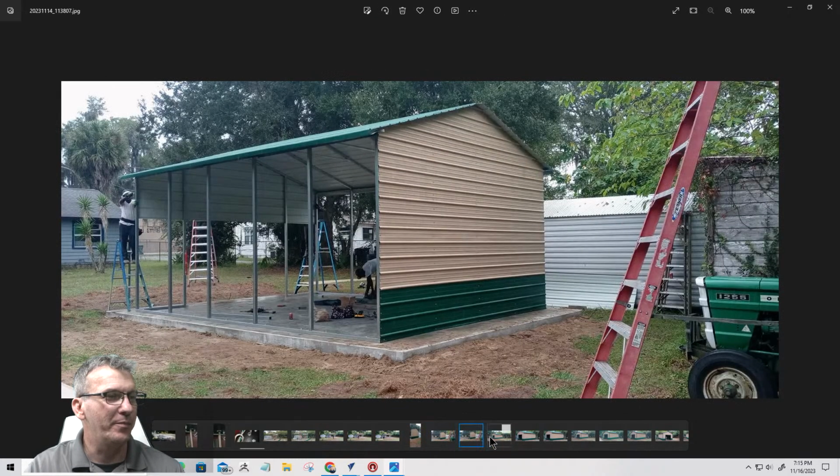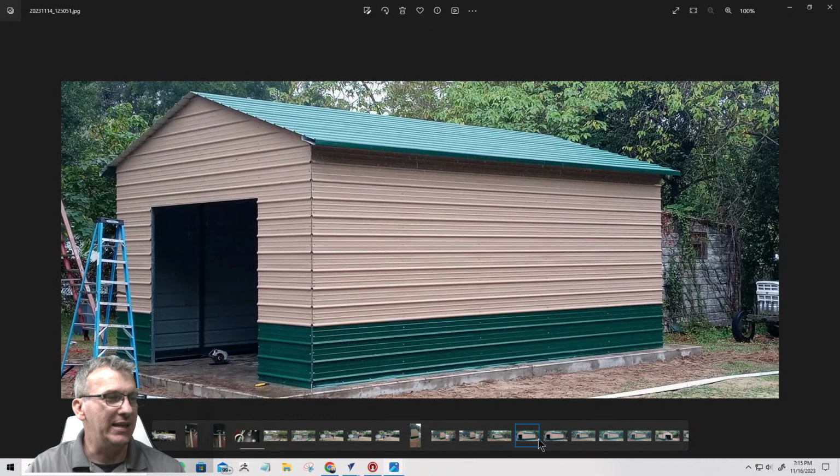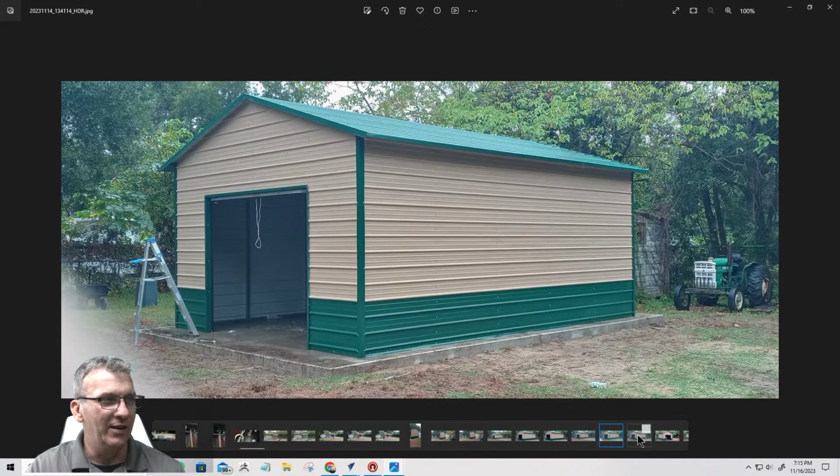And I'm going to be putting together a little video, but when they really got the wainscot and the siding and everything on, then it really started taking shape. And when the trim went on, and the door and everything, that's where it really finalized.